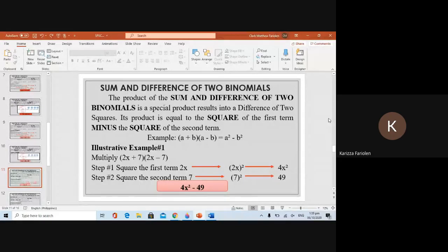Okay? So, example, we have 2x plus 7 times 2x minus 7. So, applying the steps, we have step number 1, square the first term, that is 2x. Parehas 2x, tama po ba? So, 2x squared, that is 2x times 2x, that is equivalent to 4x squared. Square the second term, which is 7. So, 7 times 7, that is equivalent to 49.